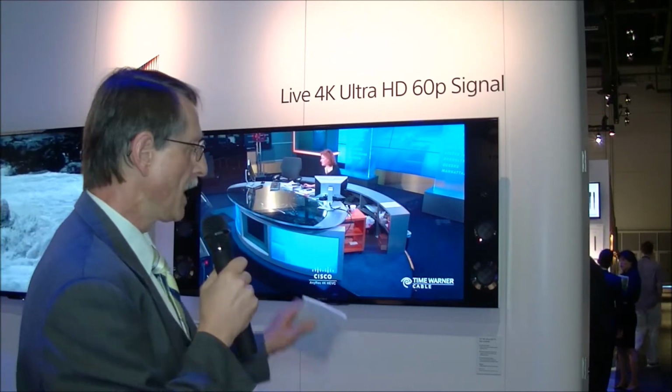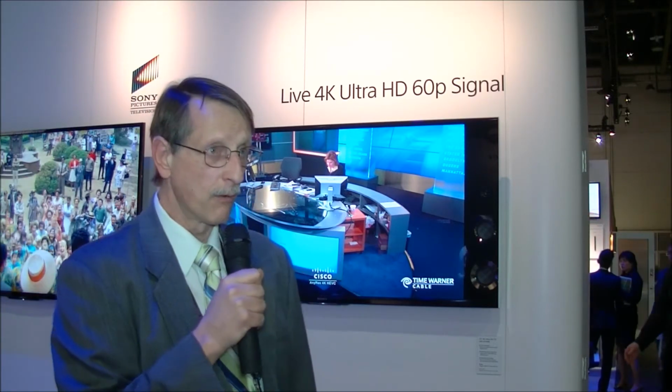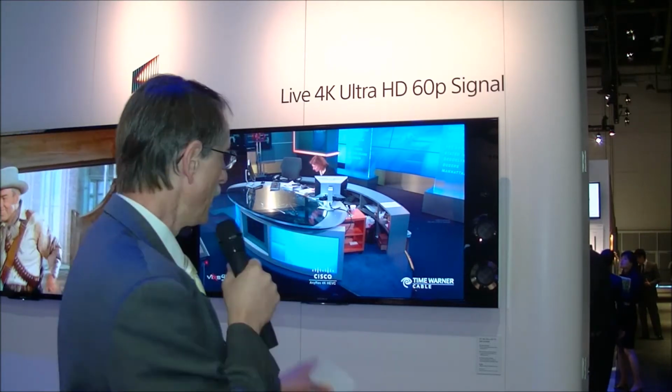And what I'm looking at back here is the first live broadcast of 4K content over a cable backbone. What they're doing is a live feed from a Time Warner studio in New York, where they've got an F55 4K camera set up looking at this lady on the set here.